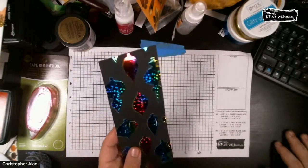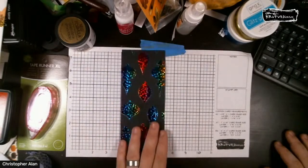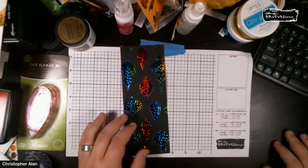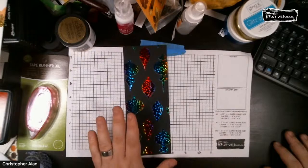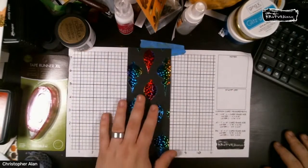Okay, isn't that so cool? Hi, Allie. Mine is different because it has stars in it. The regular rainbow one from Decofoil is just the plain rainbow, or there is one also that is a shattered glass.